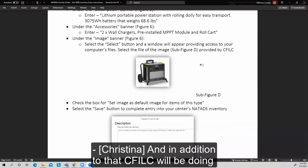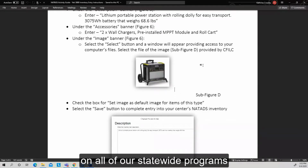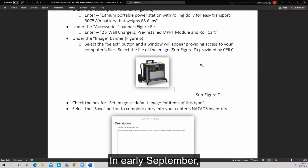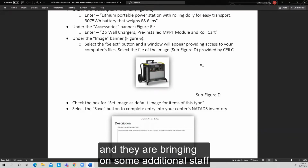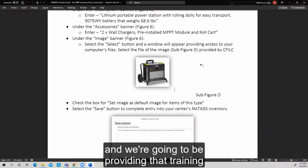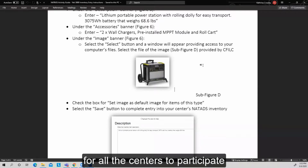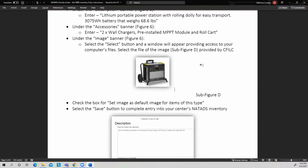And in addition to that, CFILC will be doing a CFILC refresher webinar on all of our statewide programs and how they interface with the independent living centers across the state. In early September, we brought on some new staff recently and are bringing on some additional staff. We're going to be providing that training to them tomorrow, and then working with them as a team to do it statewide for all the centers to participate and learn about all of CFILC's programs.